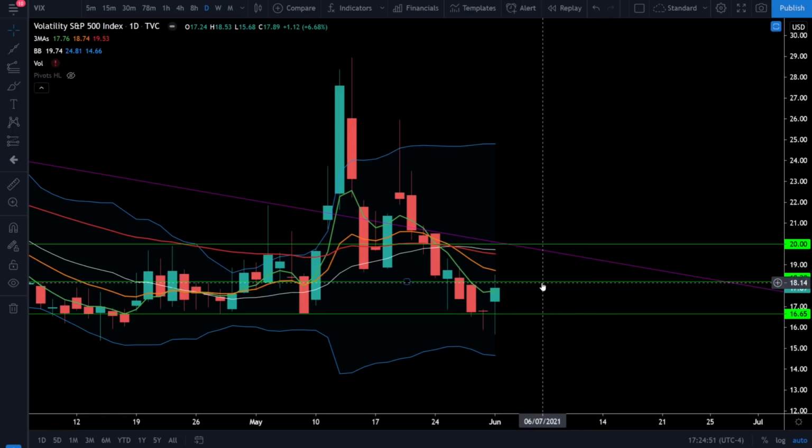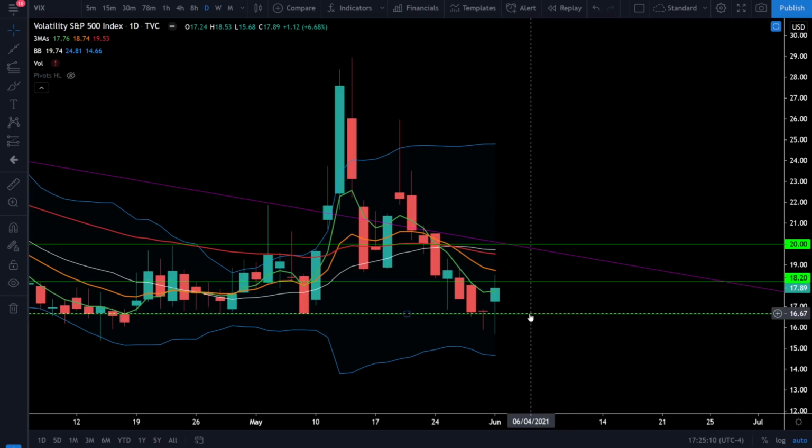If the VIX stays below 18.2 and continues to head lower, that's going to verify that we're going to new all-time highs, because remember, the VIX is a measurement of fear, and if fear continues to leave the market, we're more than likely going to try to make new all-time highs in the very near future. So watch the VIX closely and know your critical resistance levels at 18.2 and support at 16.65.